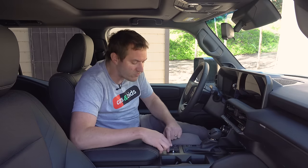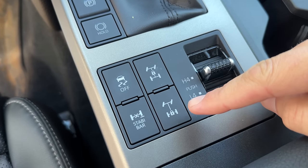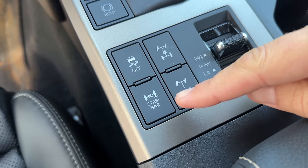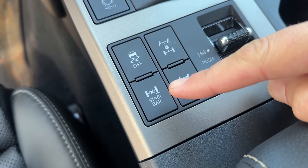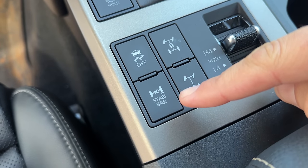Now, go to the left of that switch and you can see the two differential lockers. You have a center locker and a rear locker. And you also have a button here to disconnect the stabilizer bars for extra off-road articulation, which is a nice feature. You don't have to go out and do that yourself. You can just push the button, and in theory, it does it completely for you.